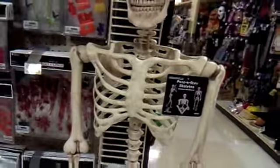Huh. And they have some pretty cool t-shirts right here as well. Oh, they have some stuff over here for the cookies. They have the same life-size posing skeleton right here. Whoa, a creepy animated talking character right here. That's like the one I saw at the other Fred Meyer.